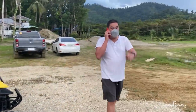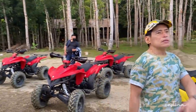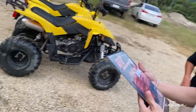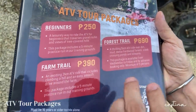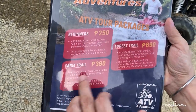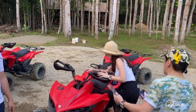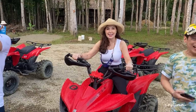So if you want to do something different and you want to do so many things during the whole day, may ATV, may pizza, may coffee, food, playground, and soon pool. So yan. From Forest Trail. Okay, yan ang mga iba-ibang packages. From the farm, you go to the forest. So yan ang mga rate, guys. You're crossing the creeks. Ito ang farm trail. Ito, sa farm lang. Dito sa loob ng farm. Pinakita ni Manolo ito kasi siya palang model. O yan, sasakay na ako. Ayan, oh guys, sama na kayo sa akin. Let's go!